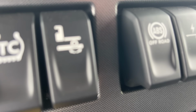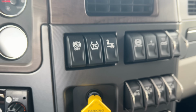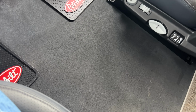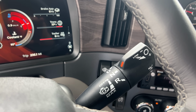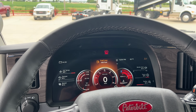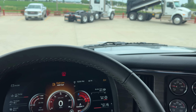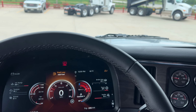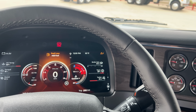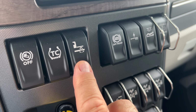This little switch right here, that's rock-free mode. So with these, you can see there's no shifter. With these automated shifters, you got to be able to tell it that, hey, I'm trying to rock this free, either out of snow or sand or something like that, so it doesn't think you're spinning out of control or whatever. So that's what this little switch is for right here, rock free mode.